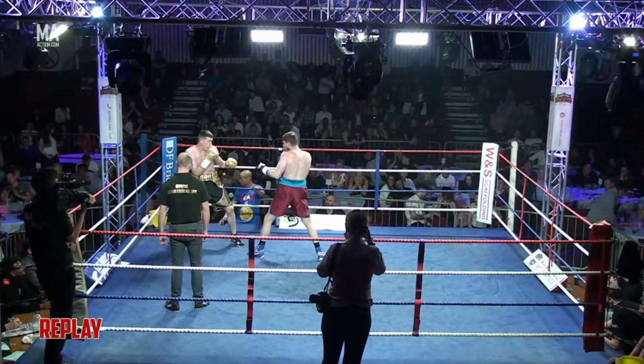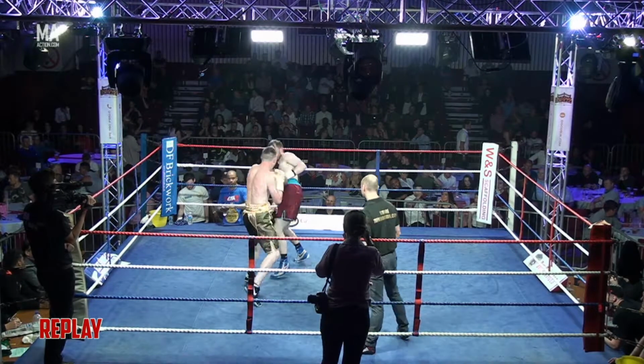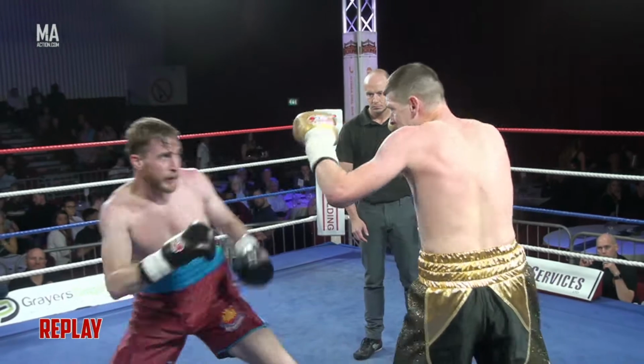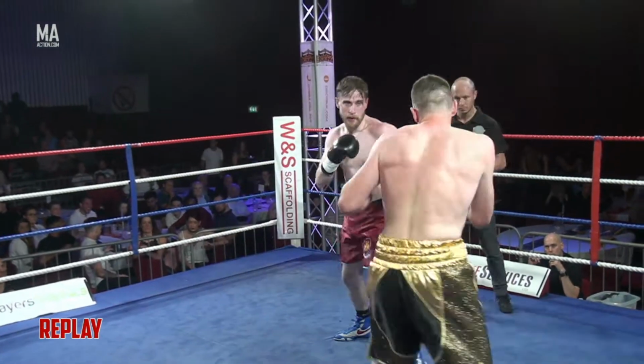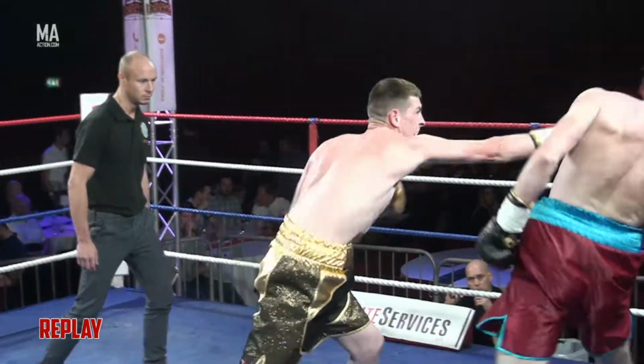For me, the most telling shot, the red corner landed a nice straight right at the end of that round, just before the bell. He landed the right hand. For me, I can't split them, but if I had to, that right hand might nick it for me. Just because there's a few seconds to go, can't decide, one clean shot, best shot around.